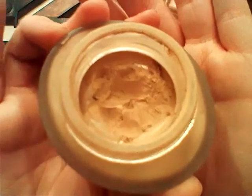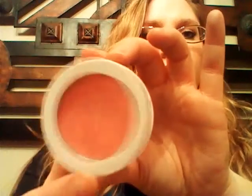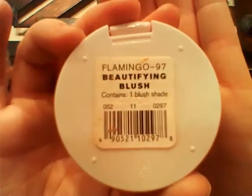So this is what it looks like. And it's just a very nice whipped foundation. For blush, my favorite would be the Sonia Kashuk Beautifying Blush in number 97 Flamingo. I use this all the time. I'm also a big fan of her blush in Melon. And it's kind of cool, it's magnetic. See? Kind of neat. So yeah, I highly, highly recommend the Sonia Kashuk blushes.